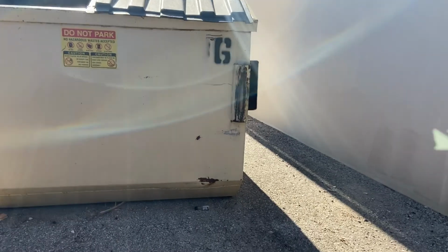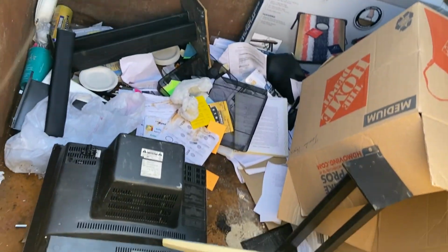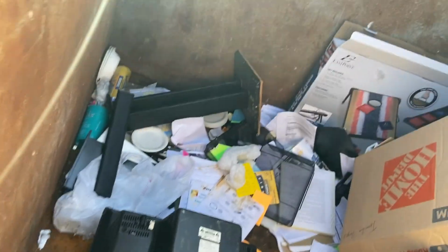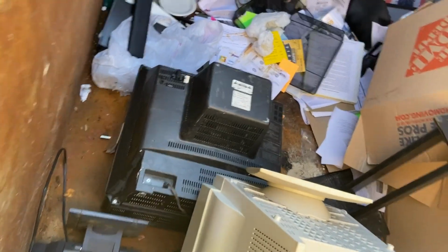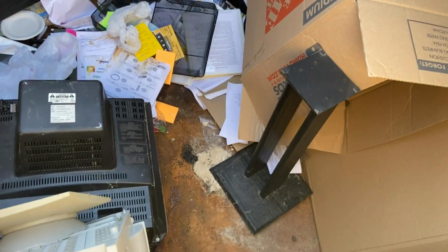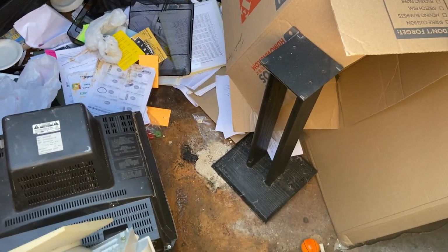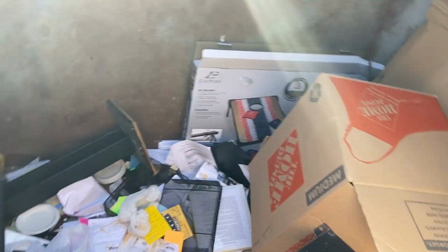The illegal dumpers have finally discovered this one, but I do believe they're still dumping it or emptying it on a regular basis. So there you go. I see what looks like a television, a monitor, and an old PC possibly. Wouldn't that be cool if that was an Apple or something? But anyhow, yeah, illegal dumping here. You see some office supply stuff and something reeking bad.